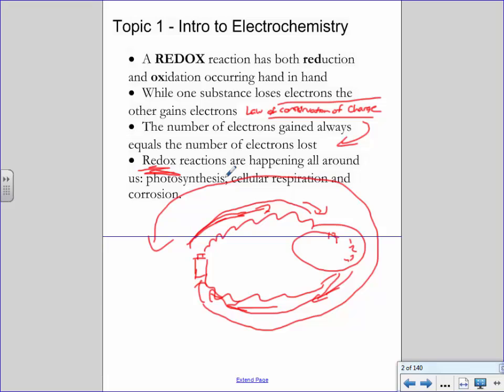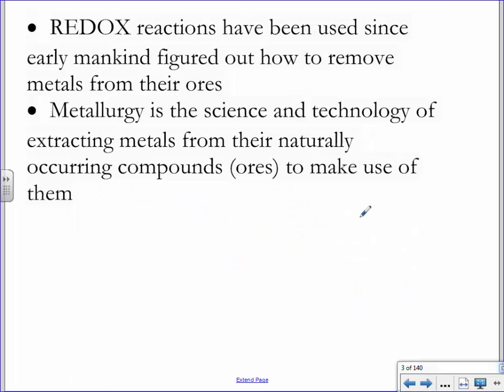As long as I can find you a reaction where I can show you that electrons are moving, it's known as redox. Okay? If you have someone who's gaining electrons and someone who's losing electrons, or someone who's giving money and someone who is taking money, right? That's what we're talking about in terms of vocabulary.